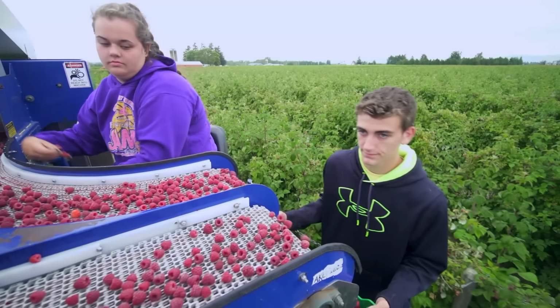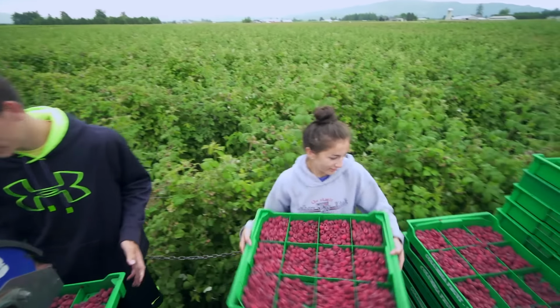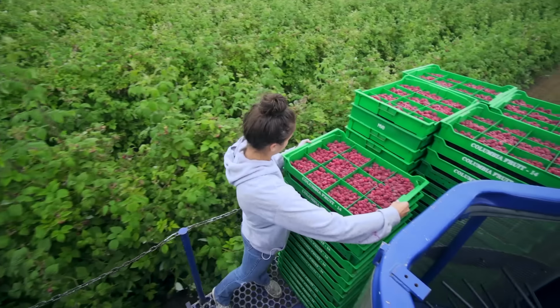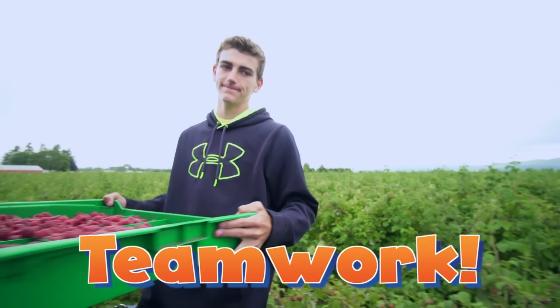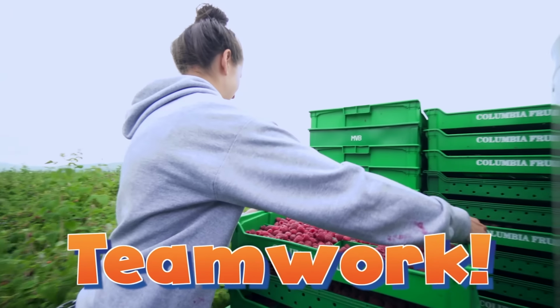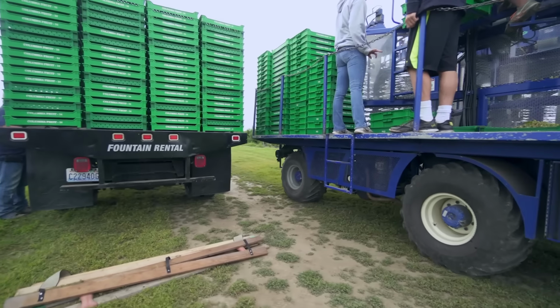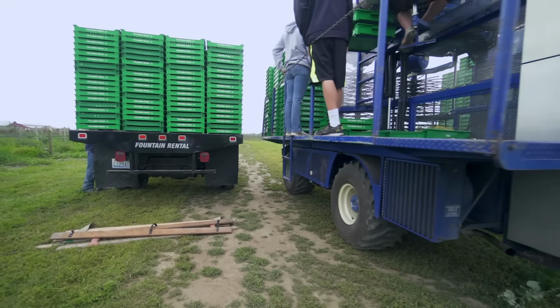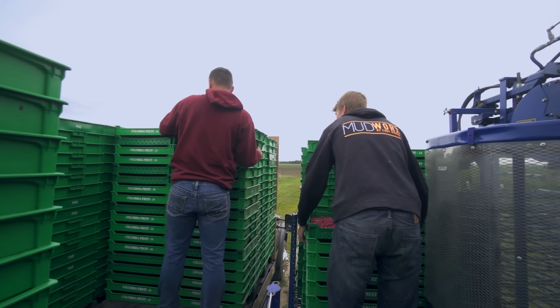Wow, look at him and his tray. He passes it to the girl, and then she stacks them up. Good teamwork. Now that the harvester is really full, they have to pull up next to the truck and unload all of the raspberries.